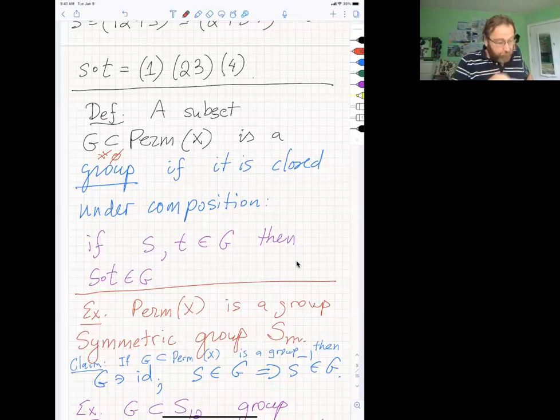Now, normally in a group, you also require that the identity element belongs to the group, and that if some element S belongs to G, then S inverse belongs to G. But in the situation of finite sets, that's actually automatic. So this is a claim, it's actually an exercise.